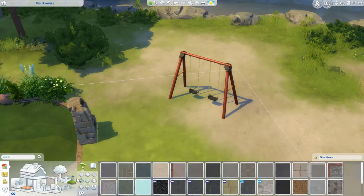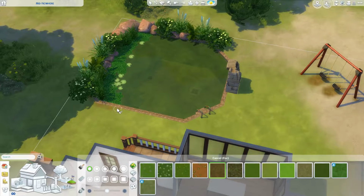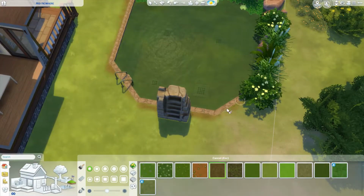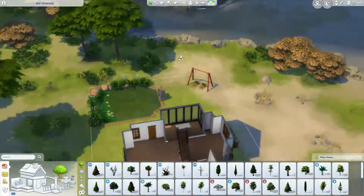But other than that, I really didn't do a ton of landscaping. I threw a swing set in the back. I think in the front you'll see I put some hedges, and maybe there is one little patch of landscaping, but I kept it fairly simple.